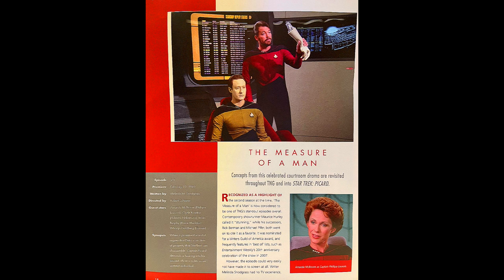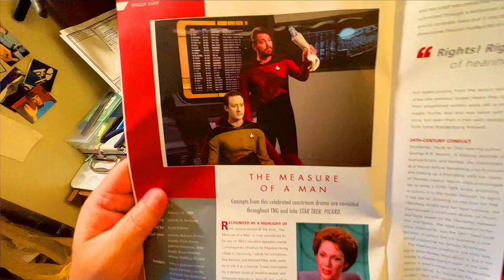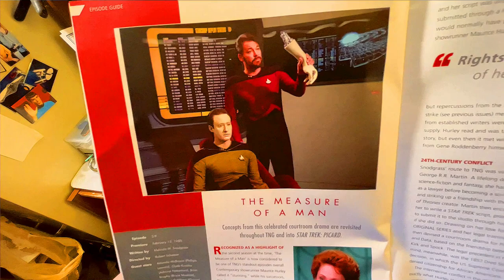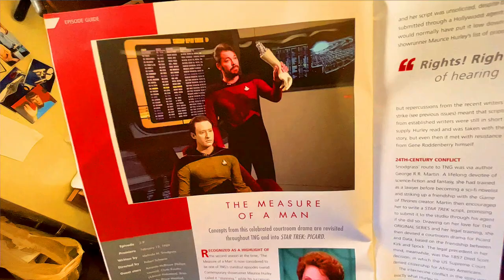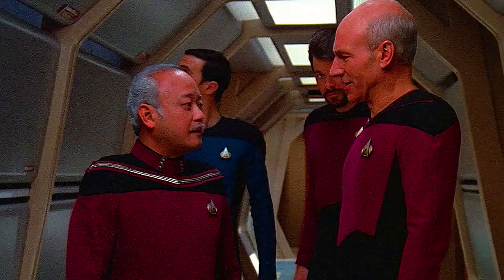So moving on to one of the things that I enjoy very much, the little tidbits of the episodes. This is The Measure of a Man. Concepts from this celebrated courtroom drama are revisited throughout Star Trek The Next Generation and into Star Trek Picard. You guys remember that they were considering Data. They were questioning whether he was self-aware enough to be a life form.